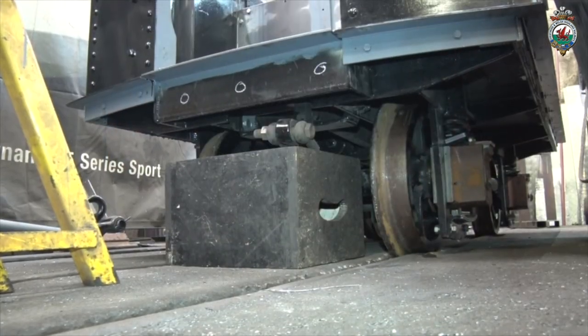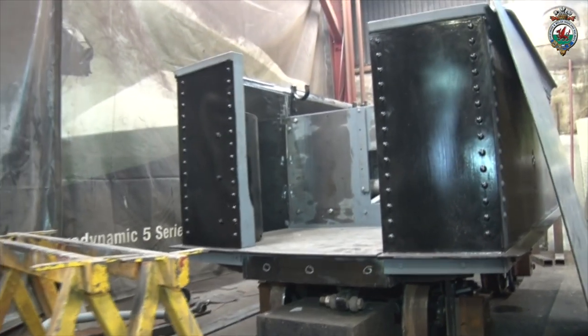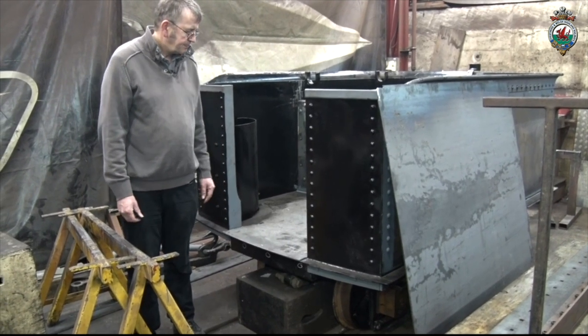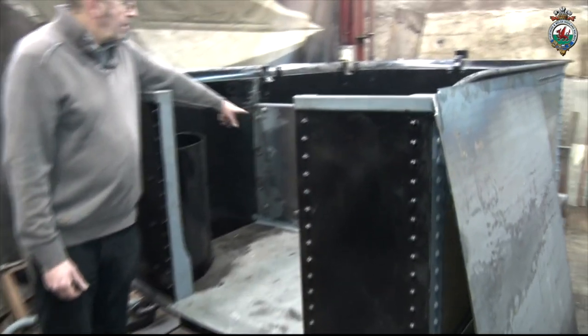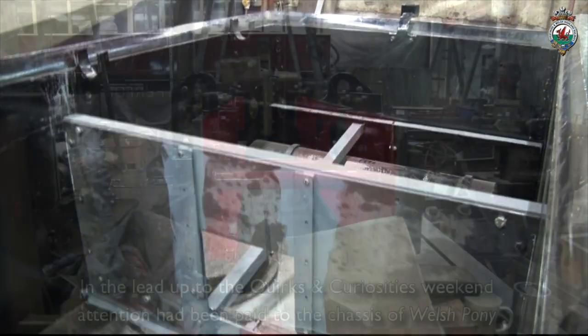You see the tender's also approaching completion. It's now on its wheels, and the springs and axle boxes are all done, and also we started building the sort of bunker area within the tender.